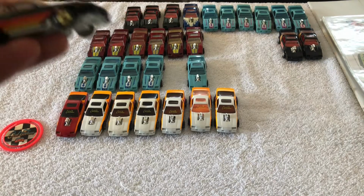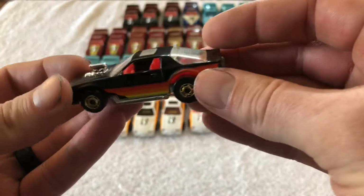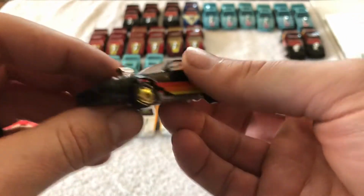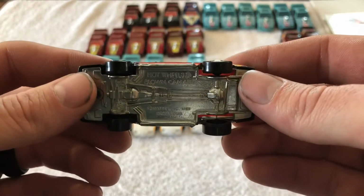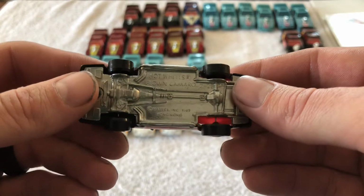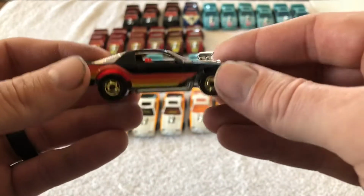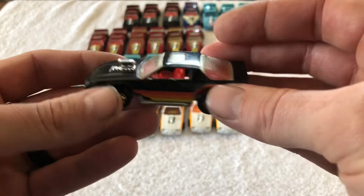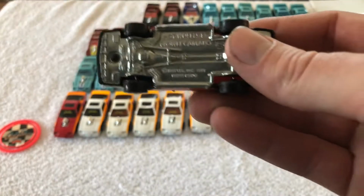So here's the 1984 release of the blown Camaro, black, kind of a 3-color tampo on each side of it, blown motors sticking out of the hood, sunroof, and this one, as you can see, has a Hot Wheels blown Camaro Z-28 and the Hong Kong base. So this is one of the first releases. I do not have any other Hong Kong base variations that I have found yet, but that doesn't mean there isn't one out there.